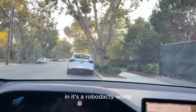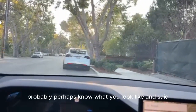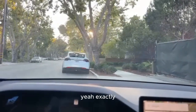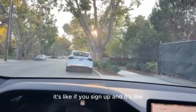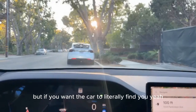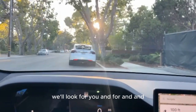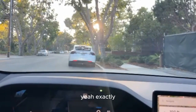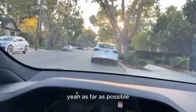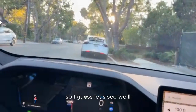Yeah, in fact, in the robotaxi world, it would probably know what you look like and literally look for you. If you sign up, you don't have to, but if you want the car to literally find you, you just send it a picture of you, and it will look for you and wait for you. And then you can also say, drop me off at the Starbucks, and it should drop you off at the building's entrance as close to Starbucks as possible, as opposed to somewhere random.